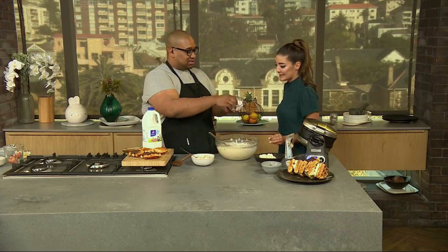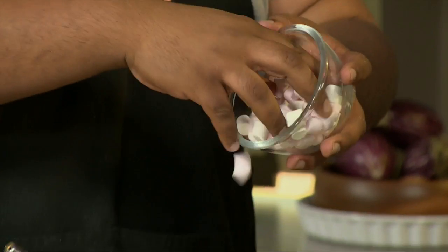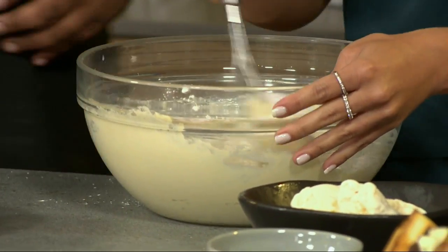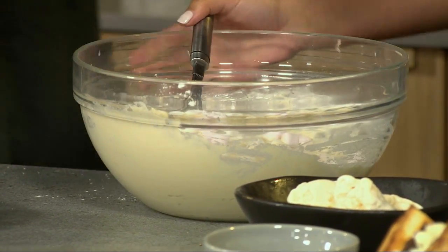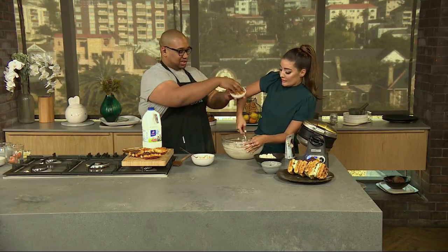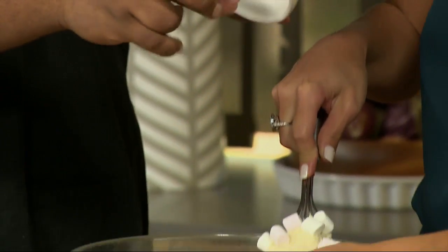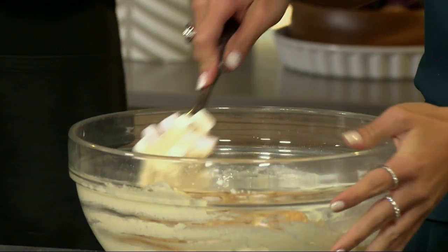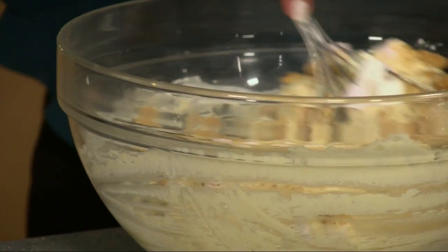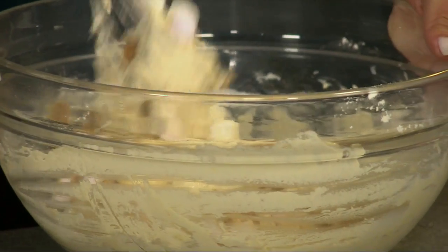Mini marshmallows. Ooh, all of them. That's going to melt in there and give you... with the biscuity element, that's going in there as well. So you're going to get different levels of crunch, right? You with me? Are we still together? I love that we work together.